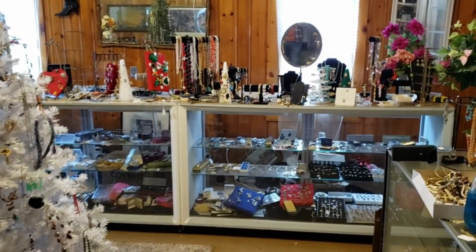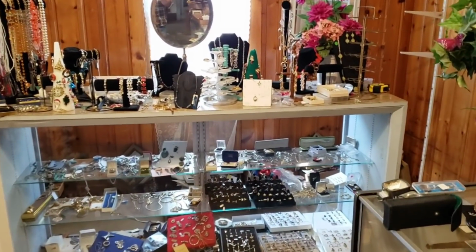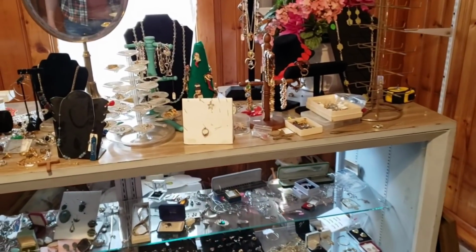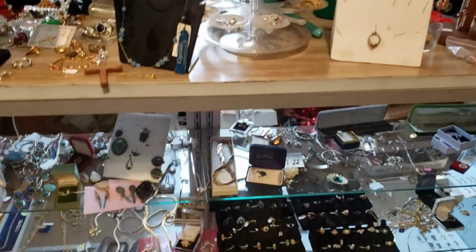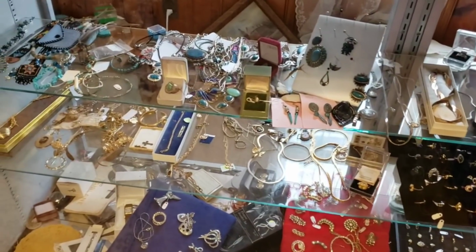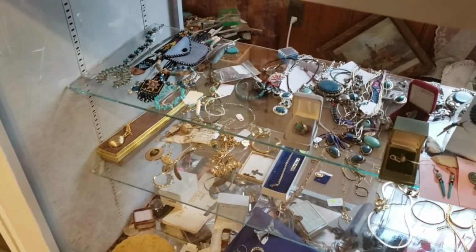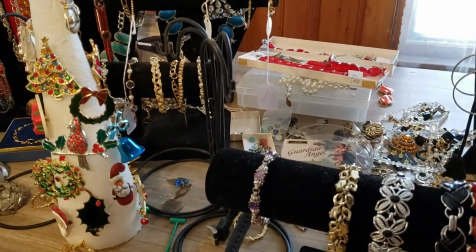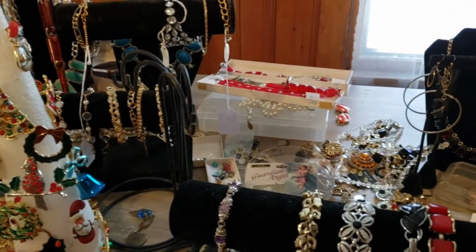Okay, so here we are. Got a lot of jewelry, which I know nothing about. But as you can see, there's just a little bit to go through. Some great turquoise and silver over here, you guys. I know there's a lot of jewelry fans and collectors out there, but again, it just doesn't hold a whole lot of interest to me.